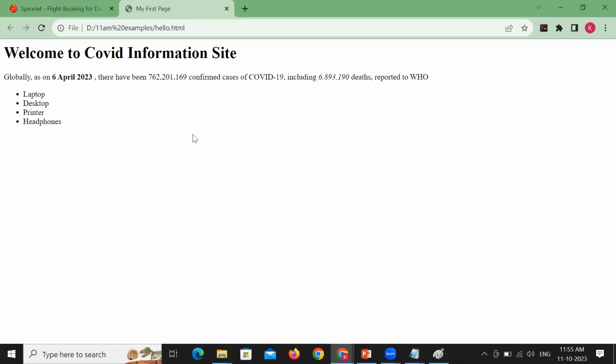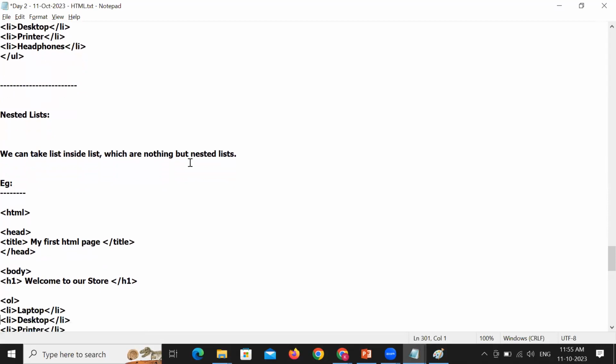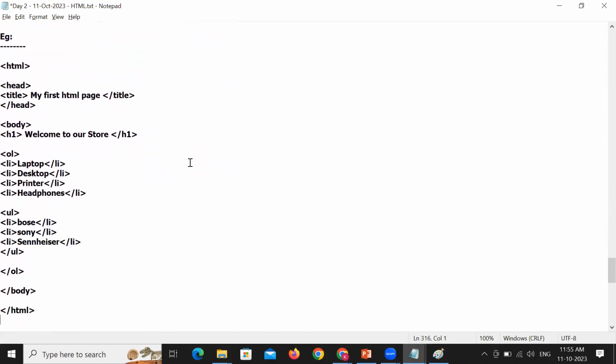How to create an inner list? Please observe the code. This is the beginning of the list, and this is the end of the list. It is an ordered list, which means numbering will be there. First is laptop, second is desktop, third is printer, and number 4 will be headphones. Inside headphones, I have created one more list. So I have created a list inside another list. This is called the inner list, and this is called the parent list.